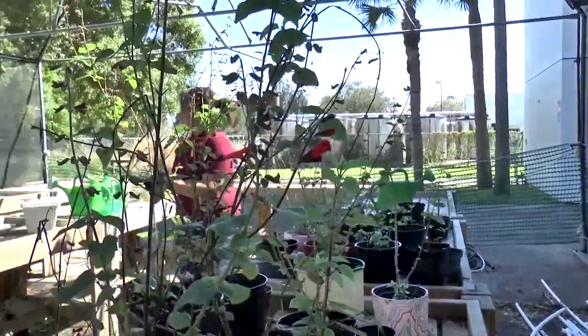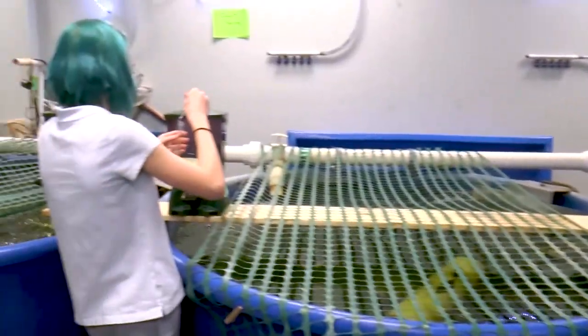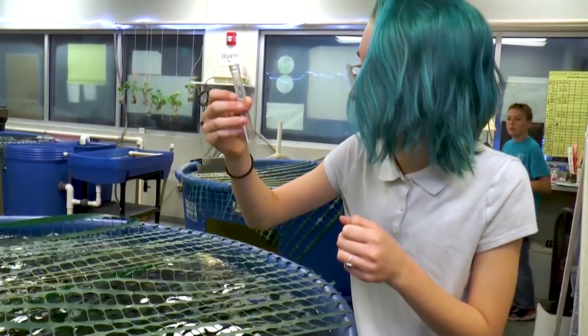It also opens opportunities for careers in the environment, like veterinarians or environmental scientists or marine biologists, which is really cool. So seeing that it had to do with marine biology and stuff in the ocean, that made me really want to do it.